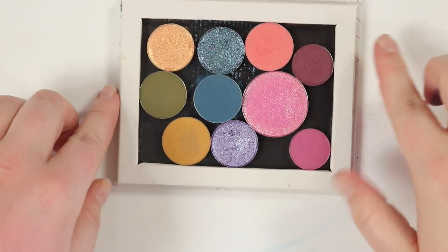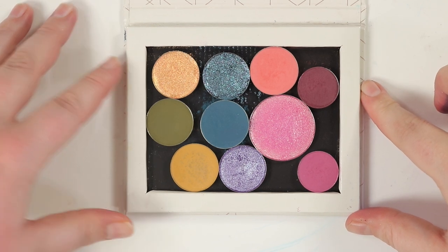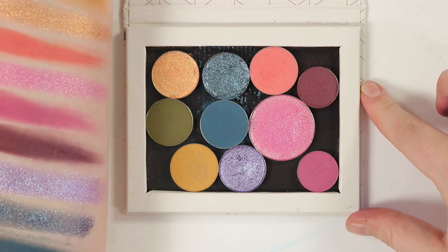We had some casualties in the pan, but I'd love to know what you guys think of my version of the palette. How do you think it is compared to the original? And other than that, though, let's move on to the next palette. That one took a while.